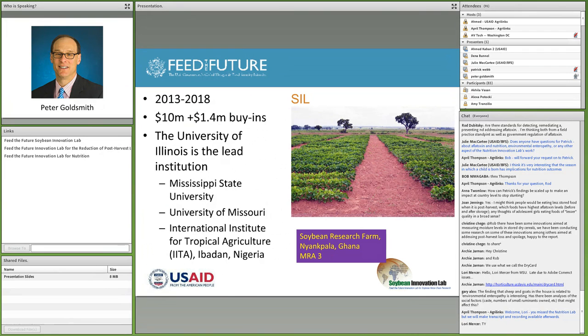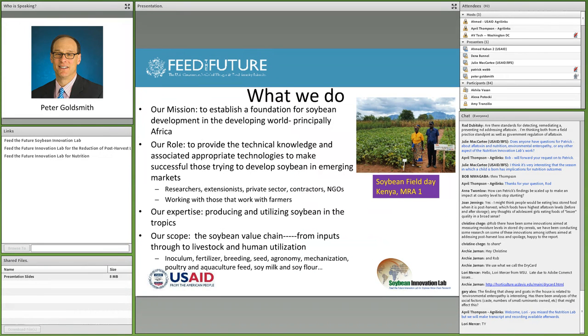This Innovation Lab, SIL, is in its fourth year. University of Illinois is the lead. We're partnered with Mississippi State University, University of Missouri, and the International Institute of Tropical Agriculture in Ibadan. Our mission is to establish a foundation for soybean development in the developing world, principally Africa. So we provide technical knowledge and associated appropriate technologies to make successful those trying to develop soybean in emerging markets. We don't work with farmers, we work with researchers, extensionists, the private sector, contractors, NGOs, many of whom are working with farmers, helping them be successful.